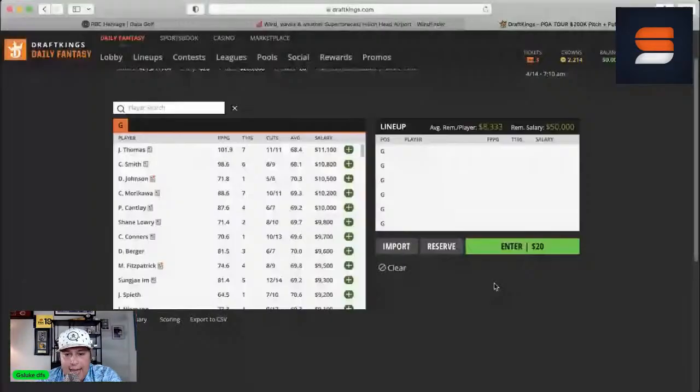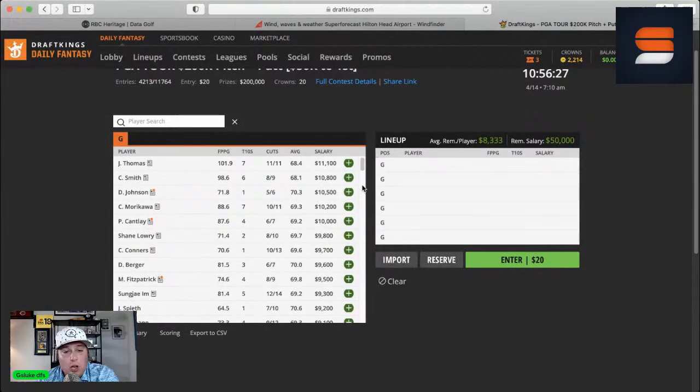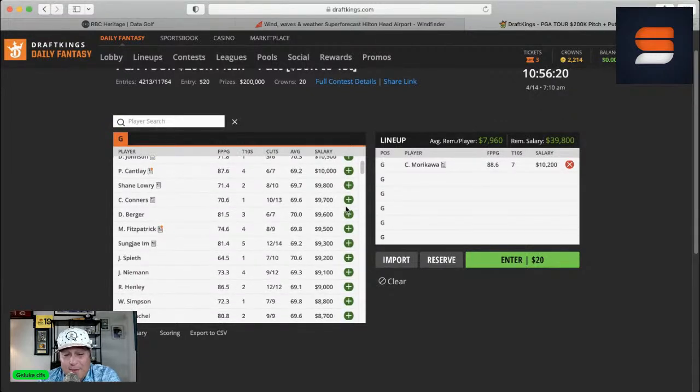So let me go ahead and share the screen here. We're going to go ahead and make a cash lineup together and then get out of here. So for our cash lineup, I'm trying to take as much chalk as possible. And I think the best chalky play up top in terms of cash is no doubt going to be a Colin Morikawa. For a next man in, I really like Daniel Berger. Maybe for cash though, because we want to try and eat some of that chalk, right? It's actually advantageous to eat the chalk in cash.